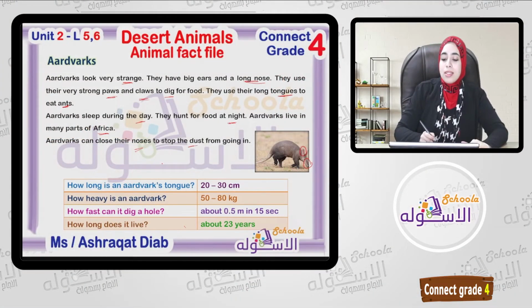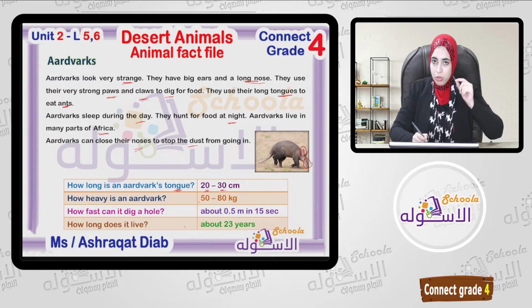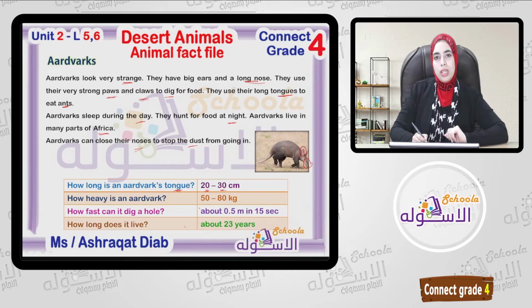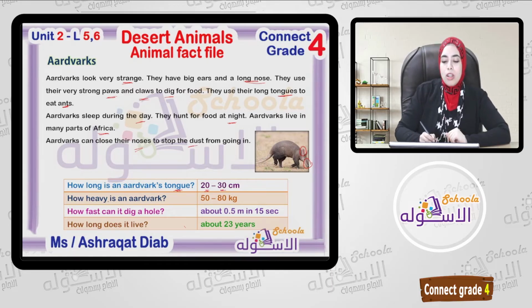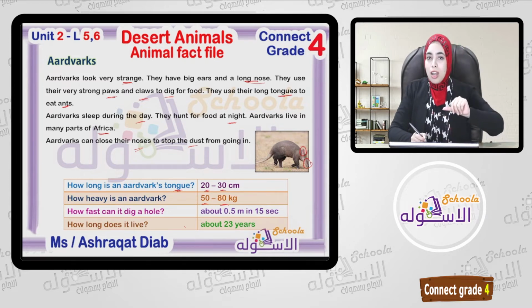What else? This is the fact file of the aardvarks. Let's read it. How long is an aardvark's tongue? It's about 20 to 30 centimeters. Okay? How heavy is an aardvark? From 50 to 80 kilograms. So aardvarks are heavier than ringgazzles.